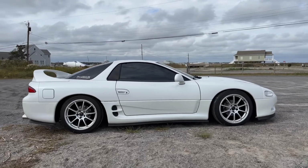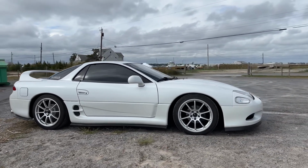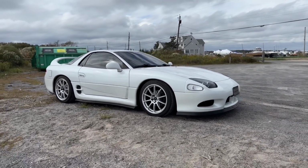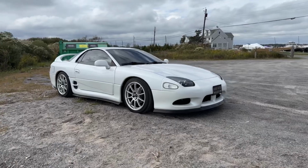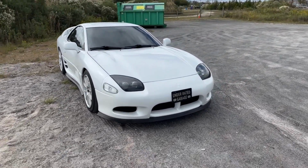If you talk about buying a VR4 3000 GT, it's a whole different ball game. Some of them are really beat up and ran into the ground. That is not the kind of headache I wanted to get myself into. I just wanted a clean example to cruise around in, and that's what I did.